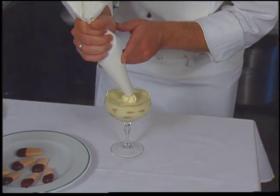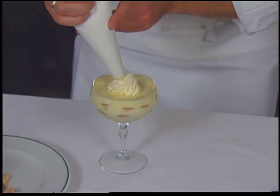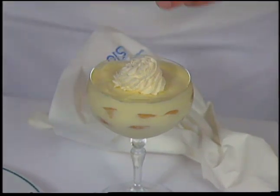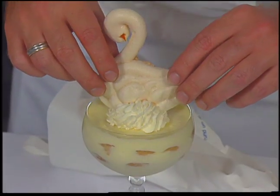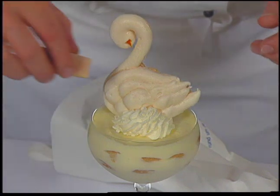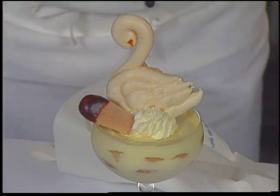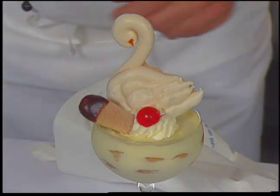Presentation includes whipped cream, spritzen eine Rosette, a meringue swan, a chocolate-tipped ladyfinger, and a maraschino cherry.